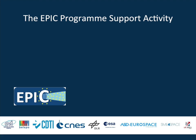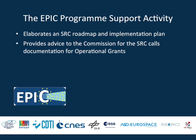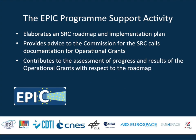The European Space Agency is the project coordinator of EPIC, and several national agencies and 2 space industrial associations are partners in the consortium. The main role of EPIC is to elaborate a roadmap and an implementation plan for the whole SRC, to provide advice to the European Commission for the description of the operational grants, as well as to assess the results of the OGs with respect to the roadmap, in order to check if they are compatible and expected to achieve the SRC objectives.